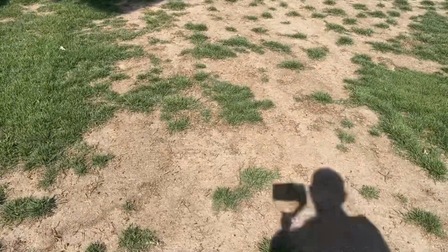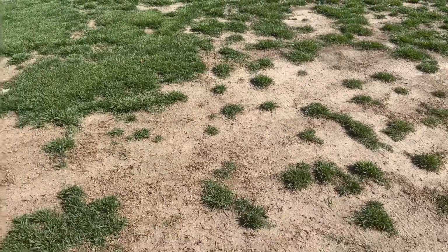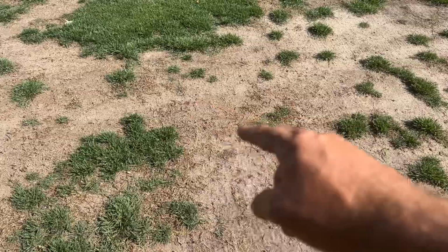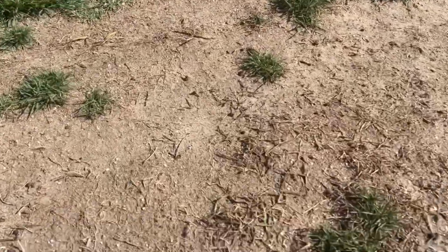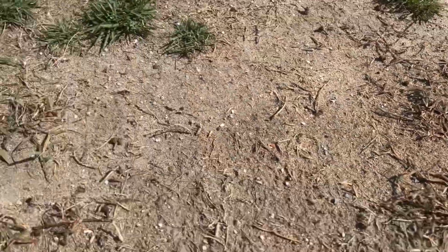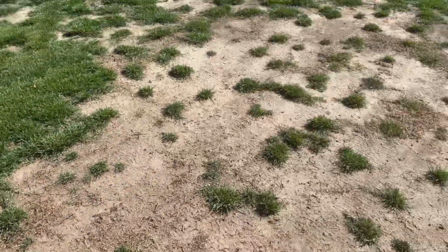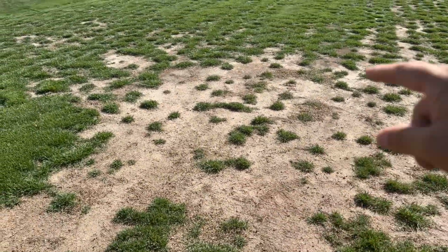I think I may have killed some of the plugs early on when I was spraying Roundup on the Bermuda patches. And you can still see some of the Bermuda carcass in there. If you get down on it, you can still see what little bit is left. So probably tomorrow I'll drop a few plugs in here just to start filling some gaps.